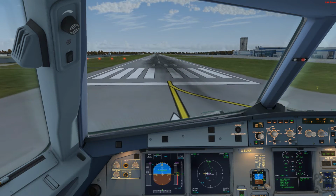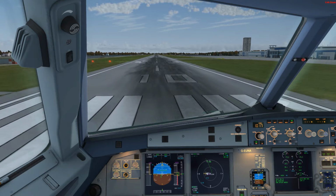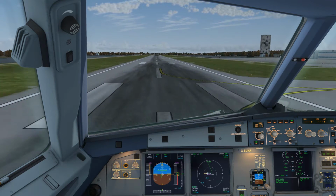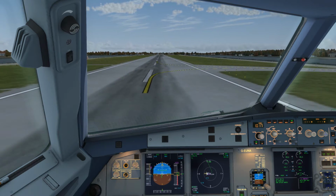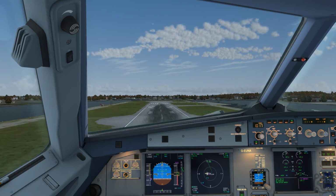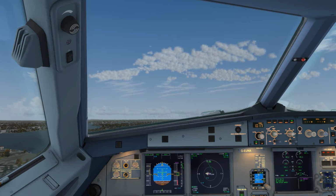So let's TOGA it. Takeoff. Man TOGA, SRS and runway. Check. Center on the runway. Power set. Pretty much at max power here. 80 knots. Rotate. Bringing that nose up. Positive climb. Gear up. And we're up and away. Navigation. Check. Climb thrust.